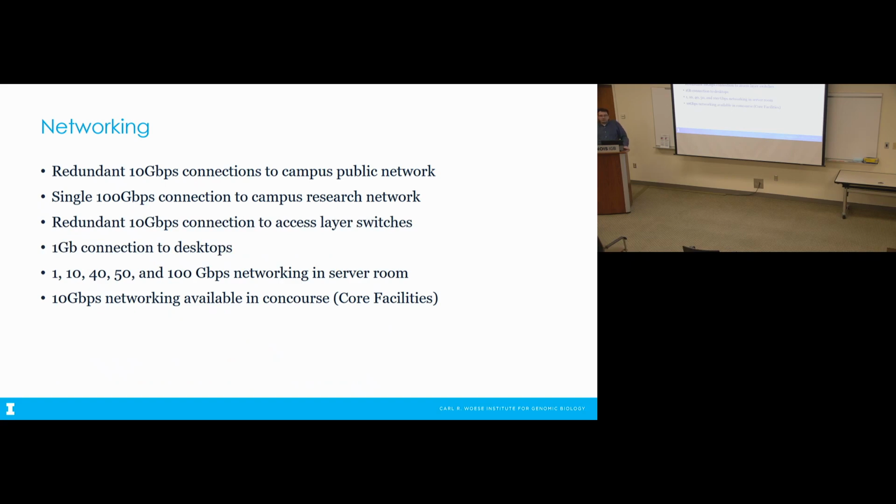Jumping around a little more, I just mentioned networking. We have some really good networking in this building, quite possibly the best on campus. And I would throw in CSA into that category. We have redundant 10 gigabit per second connections to the campus network, which basically means we can put 20 gigabits of networking out to campus if we had to. We also have a single 100 gigabit connection to the campus research network. This is important because if you're moving large amounts of data, especially with other organizations, you have to go through the campus firewall if you're on the regular network, which can really slow your transfers down.